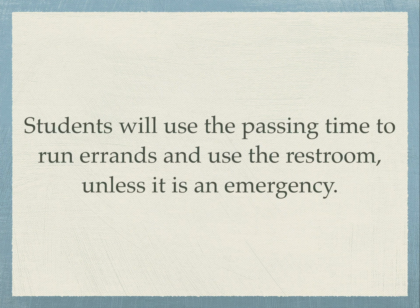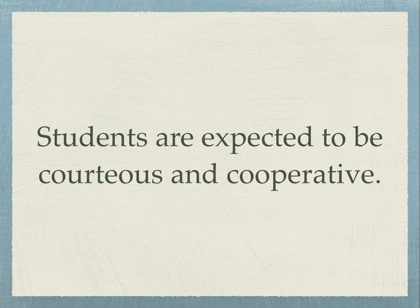Students are expected to use passing time to run errands and use the restroom. This year in particular, it's essential to limit travel. E-hall passes will be approved only in emergency situations. Students are also expected to be courteous and cooperative, both to me and their classmates.